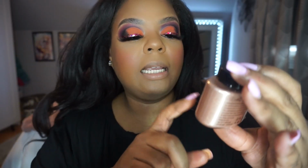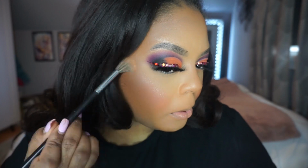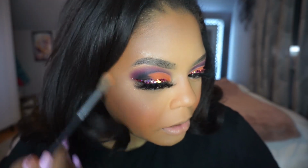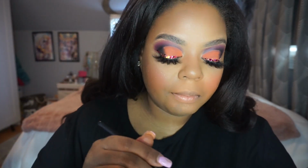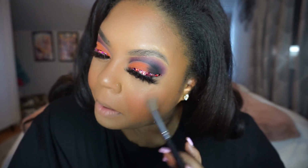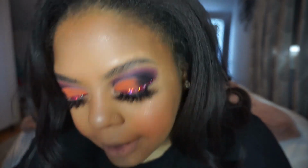All right, so now we're gonna use the highlighter. This is the Double T Enhancement Loose Highlighter in Icy. I am excited to use this. I love a nice highlight. Ooh. Yeah, this is a really pretty color. It's like gold, but it has like little like rose gold flecks to it, which I like. It has pink in it, which goes really good with this look. Just put it on areas that I just want to glow. Yeah, I like this highlighter.